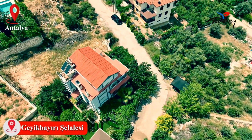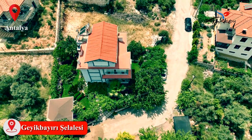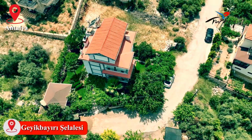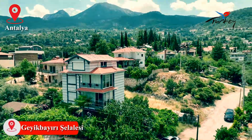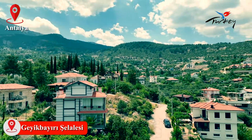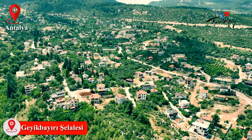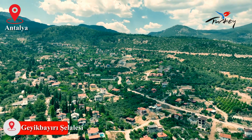You can also visit the Geyikbayırı Cave in the village, where entrance is free. The stalactites and stalagmites inside the cave display a very interesting appearance. When you visit the cave, you can explore Geyikbayırı, which is the largest rock climbing area in Turkey and one of the most important climbing centers in Europe and the world, with 1,300 climbing routes.